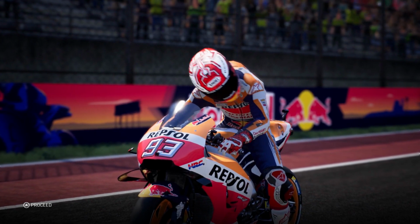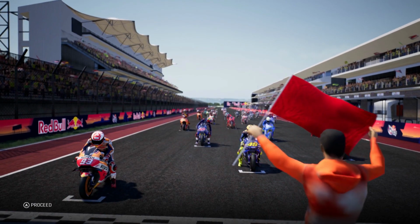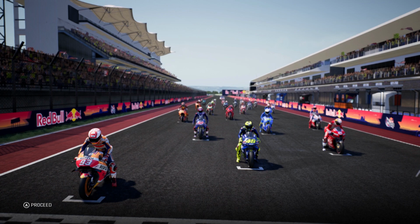Race officials are waving the green flag. The riders gather their final thoughts and get ready to race another US Grand Prix here at Austin.